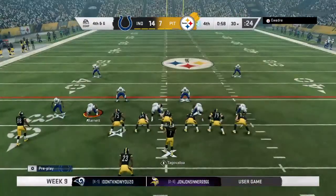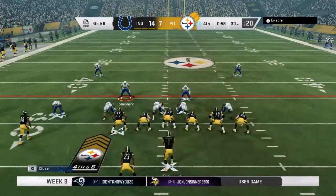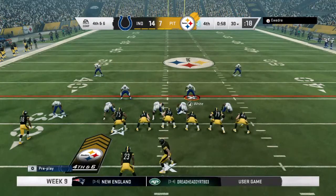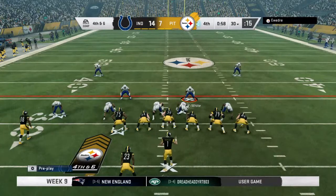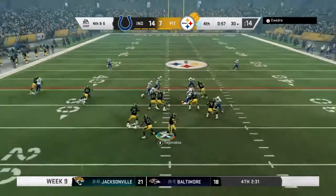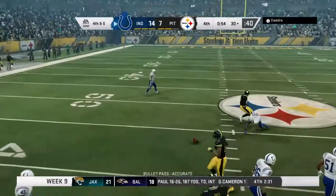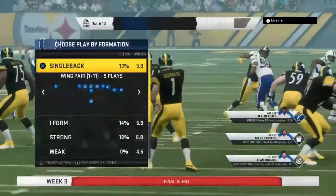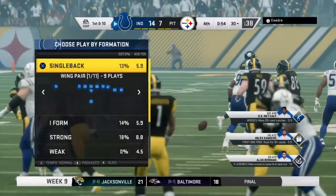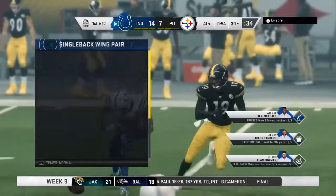Down 7, and they've got to go for it here on 4th down. Mike 51. Back to throw. And that is incomplete. They had to go for it with such little time remaining. And the Colts are going to get the football in outstanding field position.